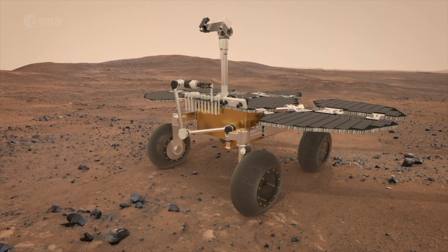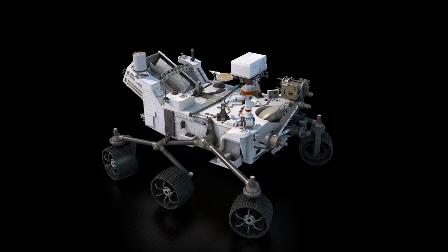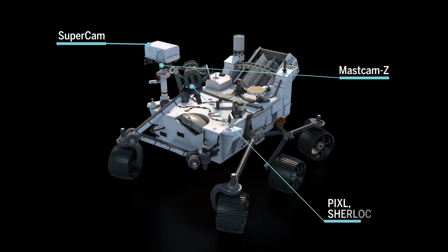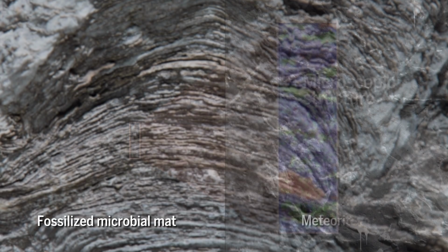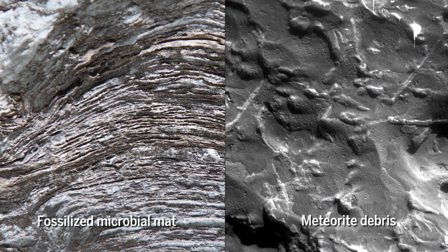for intensive study. We can't learn much from these cores until they make their journey home, but Perseverance has more than one trick up its sleeve. The rover is outfitted with tools to discern the chemical makeup of rocks and soil. By mapping the distribution of organic molecules in a rock, these tools could help scientists differentiate between organic debris from meteorite impacts and the remains of microbial life.